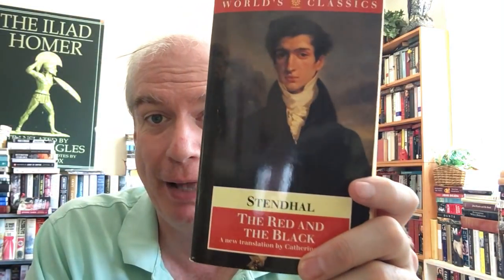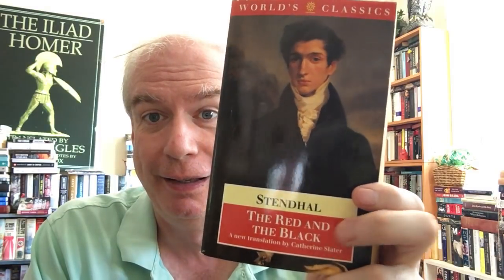Okay, this next one is Le Rouge et Noir. This is The Red and the Black by Stendhal in an Oxford World Classics paperback. This is translated by Catherine Slater with an introduction by Roger Pearson. And I think I really like the introduction. If I remember correctly, I really like the introduction. I have this, and I have the Penguin, which I think is called the Scarlet and the Black.